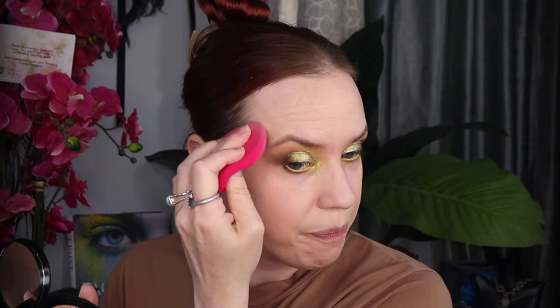I was expecting this to be more of a light coverage, but it's looking like a light medium. Okay, it's a lot prettier than the Charlotte Tilbury, for starters, because that was the last foundation I reviewed. And this isn't really a review, it's just I bought it and I need to play with it. Let's be honest, we all do things in hindsight we probably should not do, and buying makeup and forgetting about it is something I should not do.